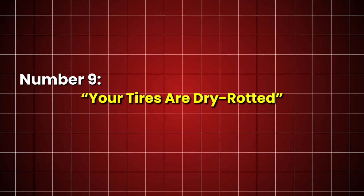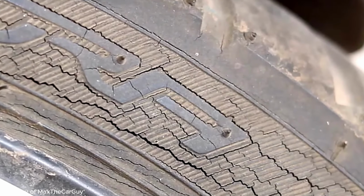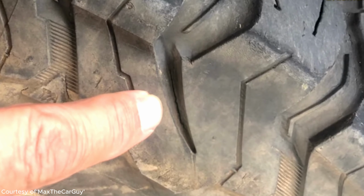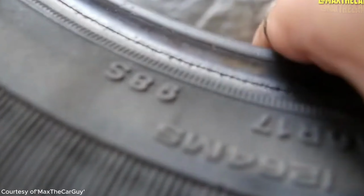Number 9. Your tires are dry rotted. Rubber ages, but not as quickly as some shops claim. A tire that's 5 years old might look dull or show surface lines, but that doesn't always mean it's dangerous. Some shops will point out tiny sidewall cracks and recommend immediate replacement, even if the tread is deep and wear is even.